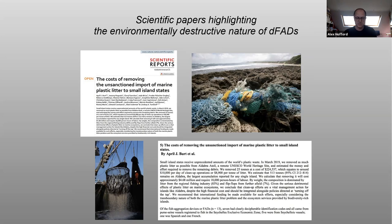By weight, the composition is dominated by litter from the regional fishing industry, 83%. Given the serious detrimental effects of plastic litter on marine ecosystems, we conclude that cleanup efforts are a vital management action for islands like Aldabra, despite the high financial cost, and should be integrated alongside policies directed at turning off the tap. The FADs all came from purse seine vessels registered to fish in the Seychelles exclusive economic zone.